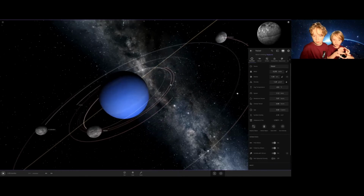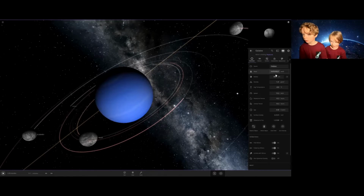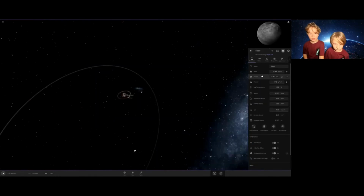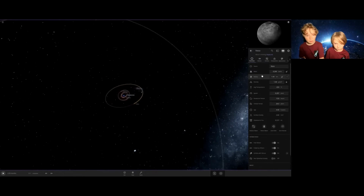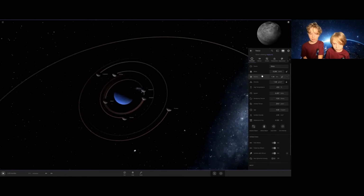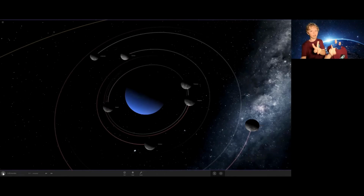What if all the moons collide to make something bigger than Neptune, and then Neptune crashes into it? Ooh, I'm so excited. What do you think will happen? Maybe some moons might collide, or maybe some moons might crash into Neptune, or maybe some moons might even get thrown out, or maybe Neptune might even get thrown out, or maybe all the moons might collide with each other and then make a giant planet that is bigger than Neptune and then engulf Neptune. I don't know, but we'll see. Three, two, one.